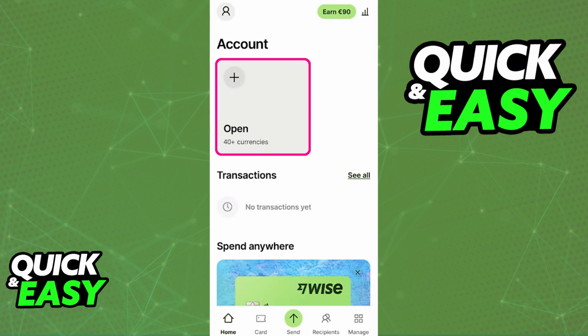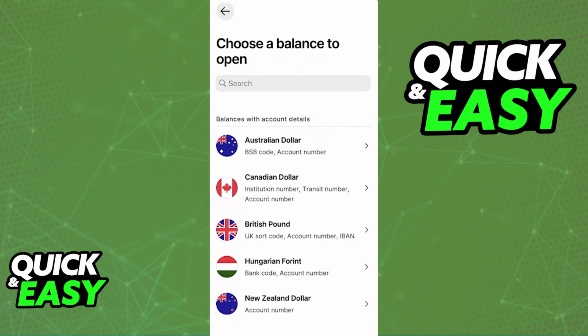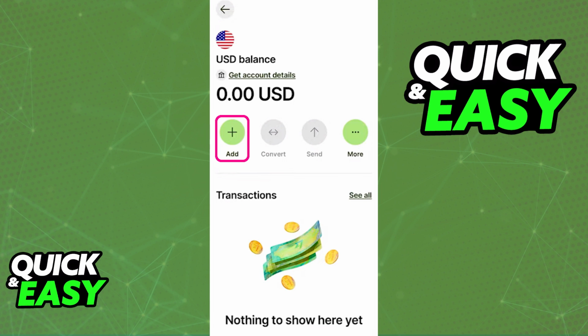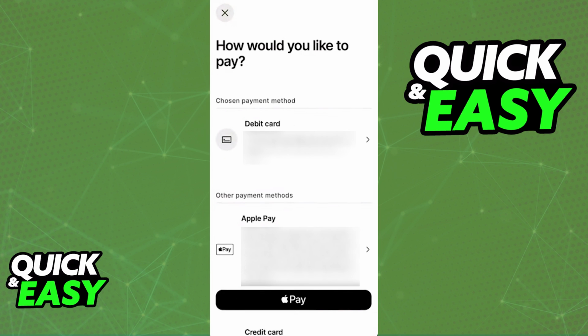Alternatively, you can also go back to the home screen and tap Open under the account category. This will give you the option to open a new account specifically for Thailand's balance or currency. So that way you can manually add the money into this account and load it up with balance beforehand, so you don't have to go through the process of automatically getting the conversion done by Wise. Usually this can net you better conversion rates, but the difference is not very big. So don't worry too much about this if you don't want to do this additional process.